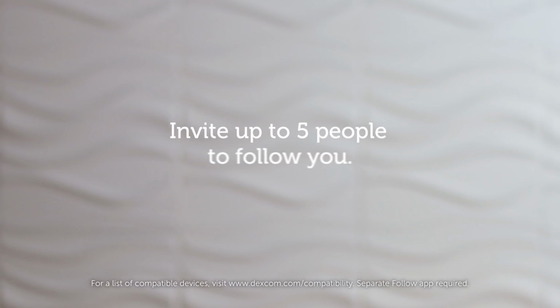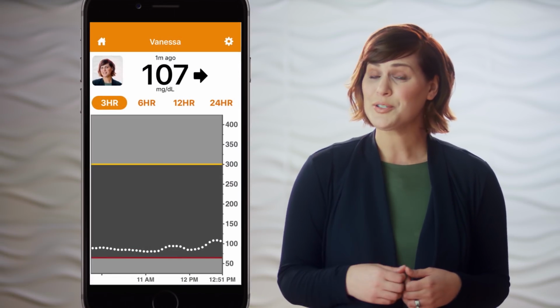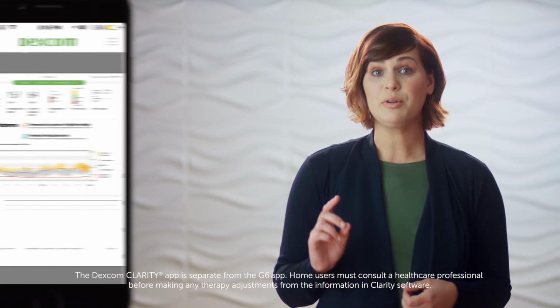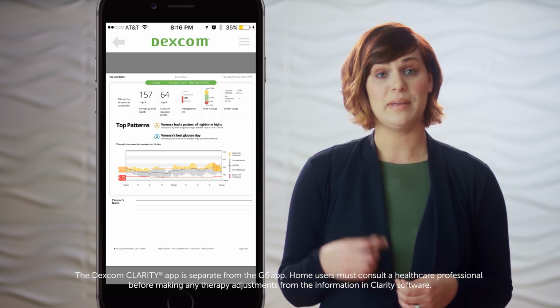With the Dexcom G6 app, you can invite up to 5 people to follow you. Your followers will see your glucose levels in real time on their compatible smart device and get alerts when you do. You can view your trends over time, either online or in the Dexcom Clarity app. You'll be able to detect patterns like if you're spiking high or dropping low during the night, and be able to make better diabetes treatment decisions.